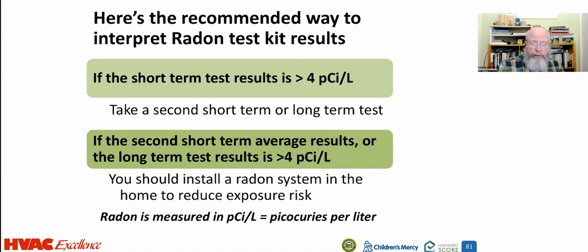And once those test results are back, or they get the information from the monitor after a couple of weeks, if the result is above 4 picocuries per liter, that's the guidance from the Environmental Protection Agency, then that suggests that it would be better to put in a radon system to manage radon than to just live with the long-term exposure. Just like with asbestos, it's all about the long-term exposure and potential health impact. So yet another hazard that it would be important for your students to learn about and to be able to educate their clients about in order to maintain a safe and healthy home.